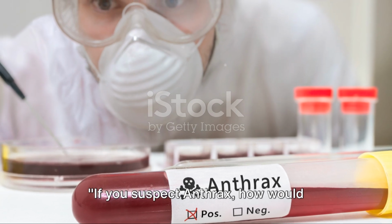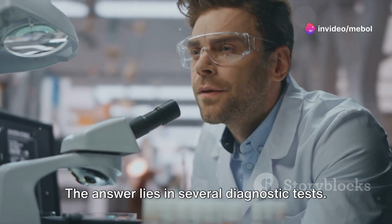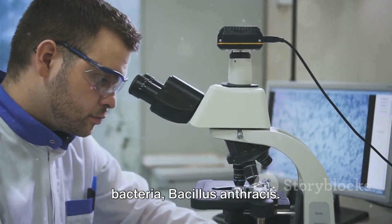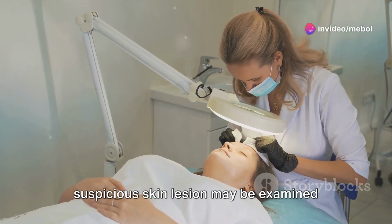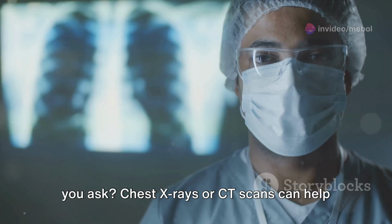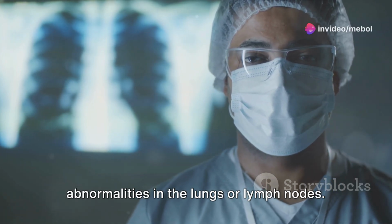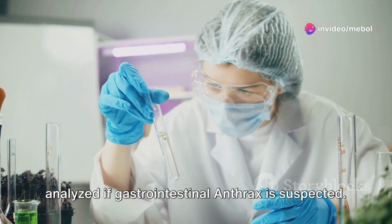If you suspect anthrax, how would doctors confirm it? Your mind may be buzzing with this question. The answer lies in several diagnostic tests. A blood test is often the first step, checking for the presence of the anthrax bacteria Bacillus anthracis. For skin anthrax, a small portion of the suspicious skin lesion may be examined under a microscope. But what if anthrax affects the lungs, you ask? Chest X-rays or CT scans can help detect inhalation anthrax by revealing any abnormalities in the lungs or lymph nodes. In certain cases, stool samples may be analyzed if gastrointestinal anthrax is suspected.